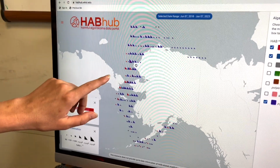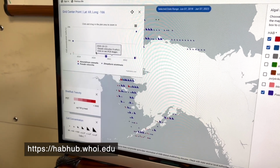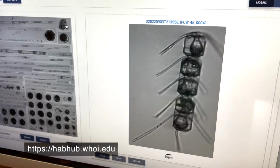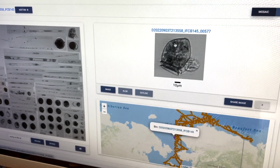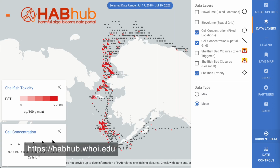HABHUB is a data portal tool developed by my colleagues here at Woods Hole Oceanographic Institution. It integrates many different kinds of harmful algal data on a map format so that anyone can go in and explore the imagery or toxin data that's been collected for a given region. And we have a lot of data here from the Gulf of Maine, and more recently we've been able to add some of our Alaskan data to that portal.